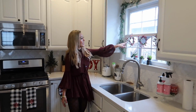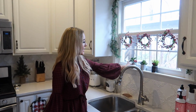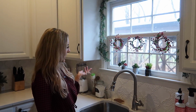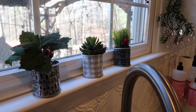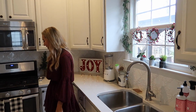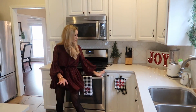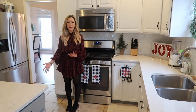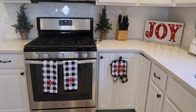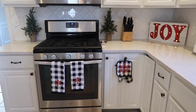And I just found some little wreaths. These little flowers were in the Target dollar spot, or I should say succulents, I guess. And I just love them up there when I'm washing my dishes at the sink. And then I just have some towels over here. I try to keep it as simple as possible. I like cleaner and simpler, but still different pops of color for each season.